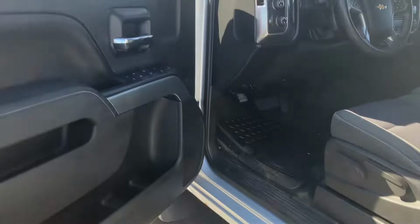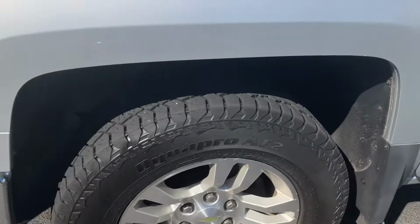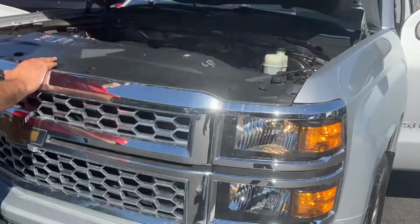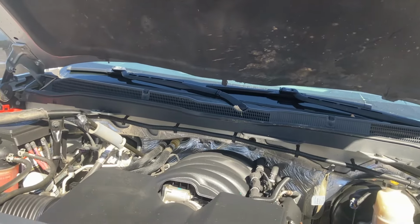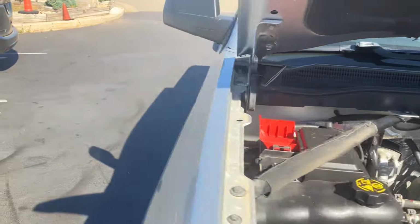Power windows, locks. You got the little blind spot mirror here. I got matching tires. I got all the lights on to show you everything's functional. Now under the hood is a powerful V6. This quite possibly, if you're gonna get a V6 on a truck, get the 4.3. That engine has been around since the 80s. It's a proven engine. Let's hop in and take you on a short test drive.